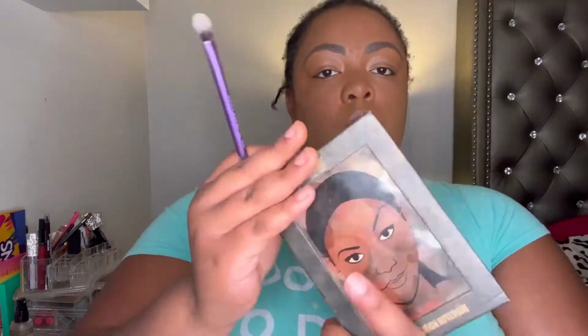Now, listen, I didn't do any highlight. If I did highlight, I wouldn't be putting it under my eye. But since I didn't, and this is a natural look, I'm just going to put the setting powder all over my whole face. And then we're going to move on from there. Once you put the setting powder on, you're going to blend it all together with a kabuki brush. But let me not get too far ahead of myself.